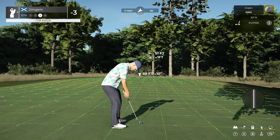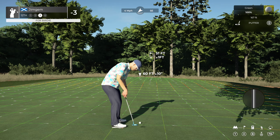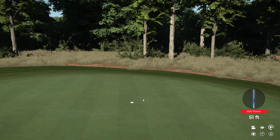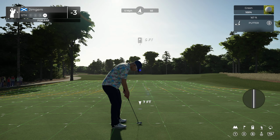Let's take that pin out. Okay. I think that's going to be a bit right of the pin. Yep, a little bit right of the hole. But we should pick up the par.